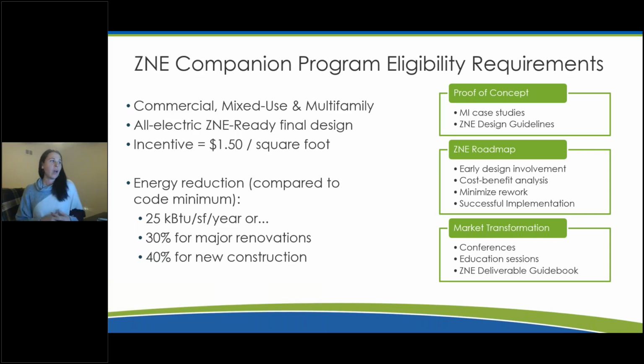So we have energy reduction goals, as you can see on the slide. If it's a major renovation, that's a 30% reduction, or if it's new construction, then it's a 40% reduction, and that's based on a comparison to code minimum values. Currently, as a pilot, our incentive is $1.50 per square foot, and that is not technology specific. We're incentivizing the process of going through and becoming a ZNE building. So we have steps along the way, which I'll get into in a second here.